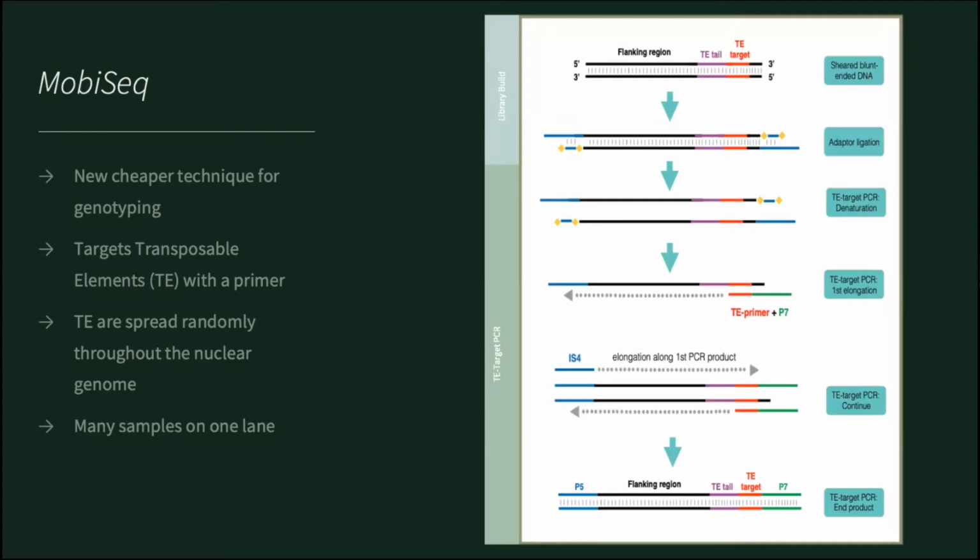It is a cheaper technology to do genotyping, and it's pretty much a targeted library. So it's targeting the transposable elements within our genome. If you look at the figure, here's a quick breakdown of what happens in the lab. You start with fragmented DNA, make beautiful blunt ends like we all like to do at the beginning of our library build, add our adapters, and then you do a PCR where we have a primer that's targeting the end of the transposable element region before the TE tail. And then we get this beautiful flanking region. That's what we're interested in, SNPs in that area.